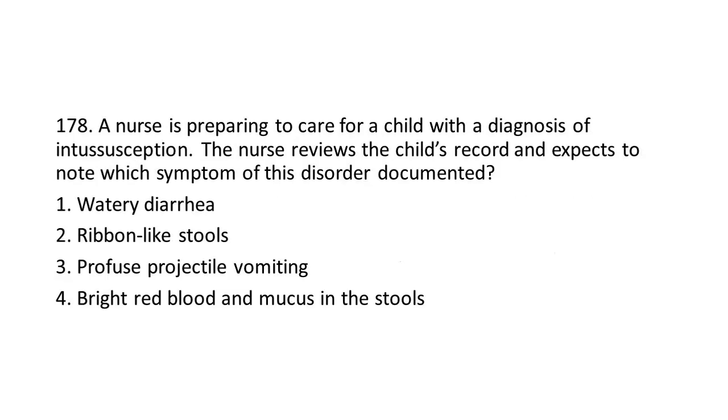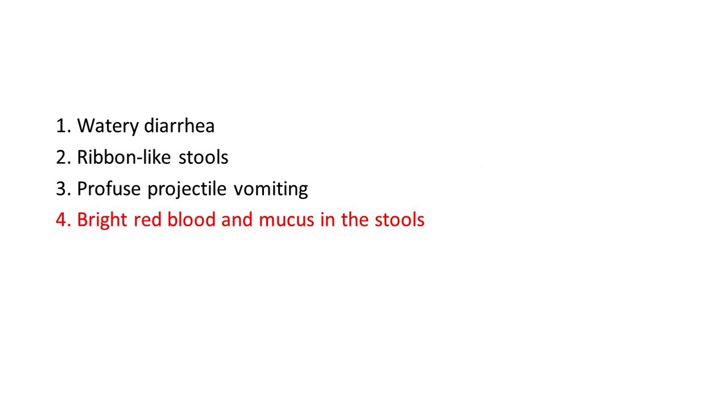178. A nurse is preparing to care for a child with a diagnosis of intussusception. The nurse reviews the child's record and expects to note which symptom of this disorder documented. 1. Watery diarrhea. 2. Ribbon-like stools. 3. Profuse projectile vomiting. 4. Bright red blood and mucus in the stools. The answer is 4. Bright red blood and mucus in the stools.